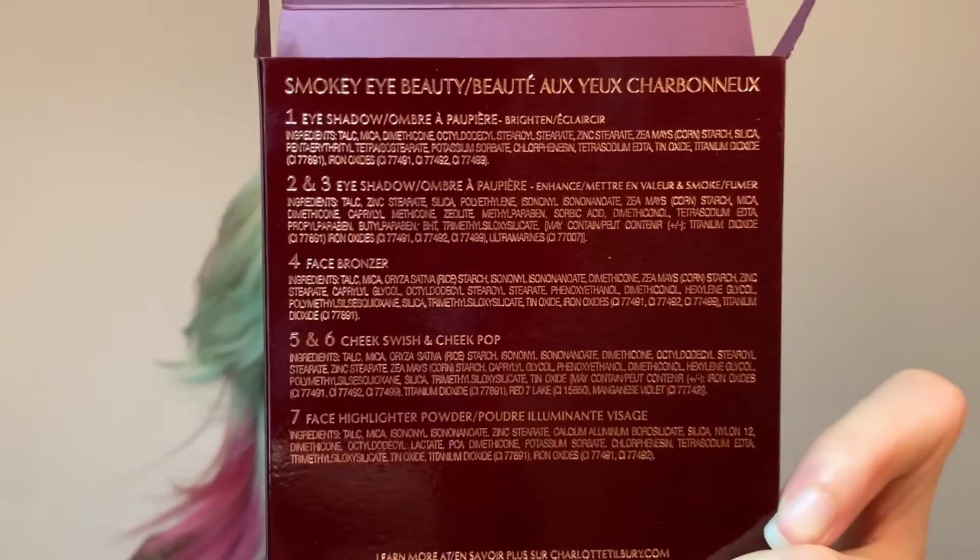So it's a Charlotte Tilbury Instant Look in a Palette, 5-minute face on the go. It says 1 is eyeshadow, 2 and 3 are eyeshadow, 4 is face bronzer, 5 and 6 are cheek swish and cheek pop, and then 7 is a highlighter. That's what it says on the back there.